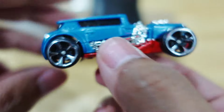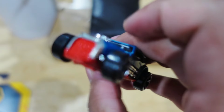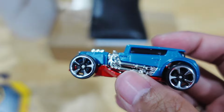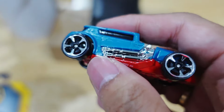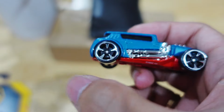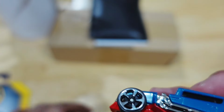Card art is pretty cool. You know what, maybe at the end of the video I'm going to put a wheel swap on this thing, because I really wanted to do that. I mean, look at that. That thing just screams, please wheel swap me with some really nice wheels. I mean, these wheels are looking pretty nice, not too shabby. Looking okay to me, looking really nice.